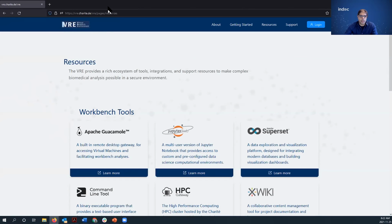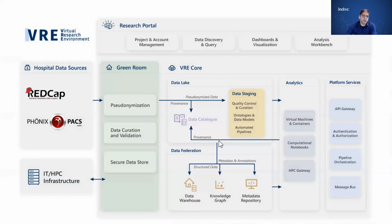So just refreshing everybody on this slide that Petra showed earlier, the very high-level view of the various features and components of the platform, the portal, the green room, the VRE core, data flowing into the green room initially to be prepared, for example, pseudonymized and curated in other ways before making those data more broadly available to research teams. And then there's a number of functionality in the core. The other point to make here is that this slide makes things look, at a high level, very simple, but of course there's a lot of complexity behind this, and that's what we wanted to dive into with you today.